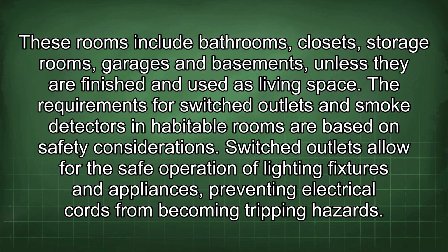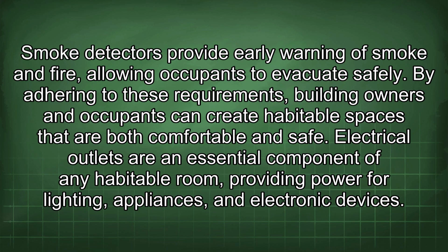The requirements for switched outlets and smoke detectors in habitable rooms are based on safety considerations. Switched outlets allow for the safe operation of lighting fixtures and appliances, preventing electrical cords from becoming tripping hazards. Smoke detectors provide early warning of smoke and fire, allowing occupants to evacuate safely. By adhering to these requirements, building owners and occupants can create habitable spaces that are both comfortable and safe.